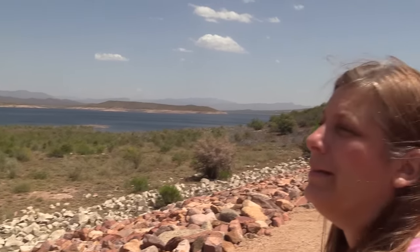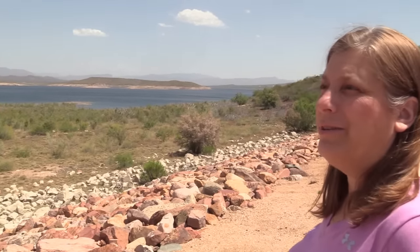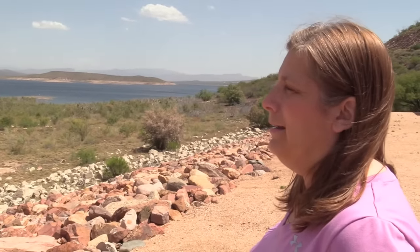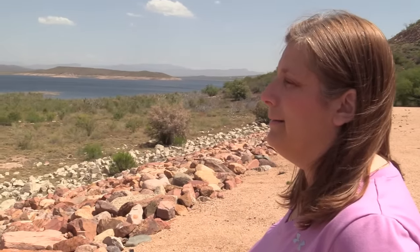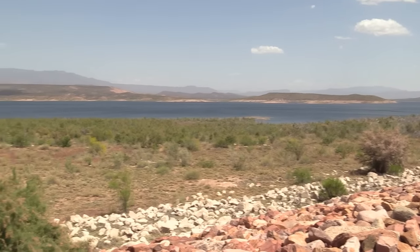We were told that earlier this year the lake was at 33% of its capacity, and that it's now at 55%, and it all depends on how much snow they get during the winter months on how full this lake will get. So this is Lake Roosevelt on Highway 188.